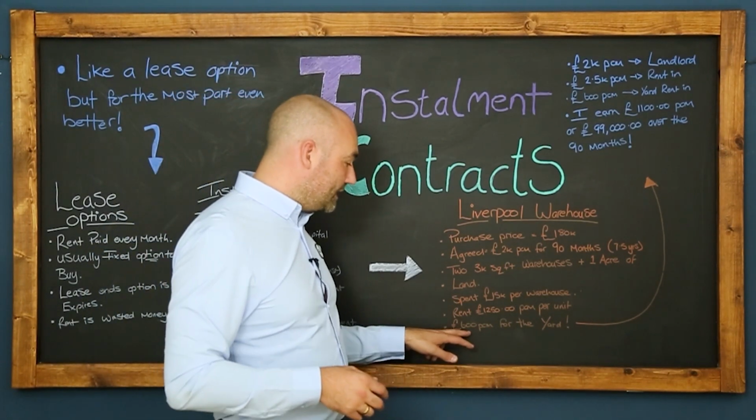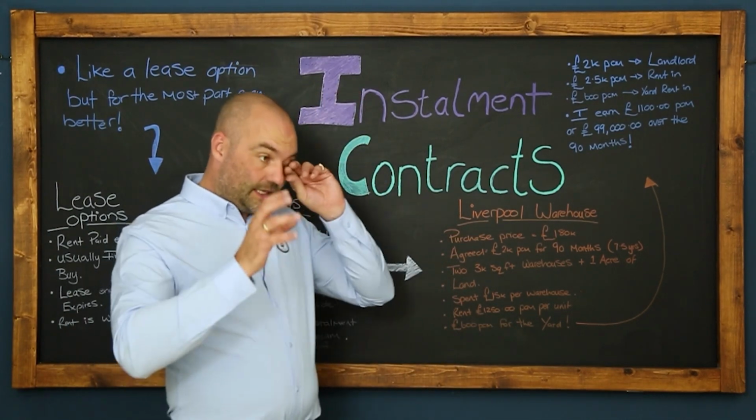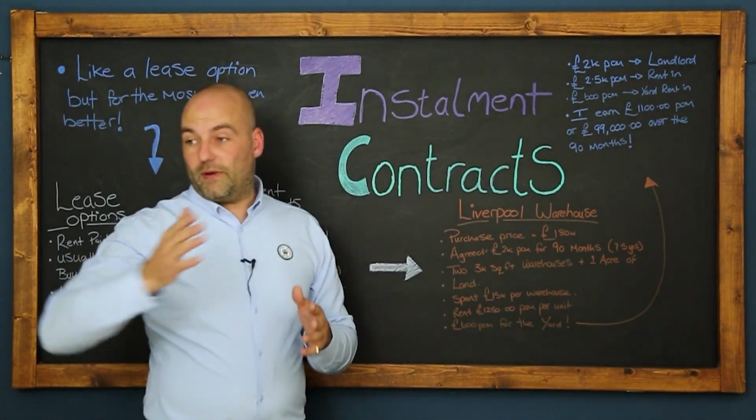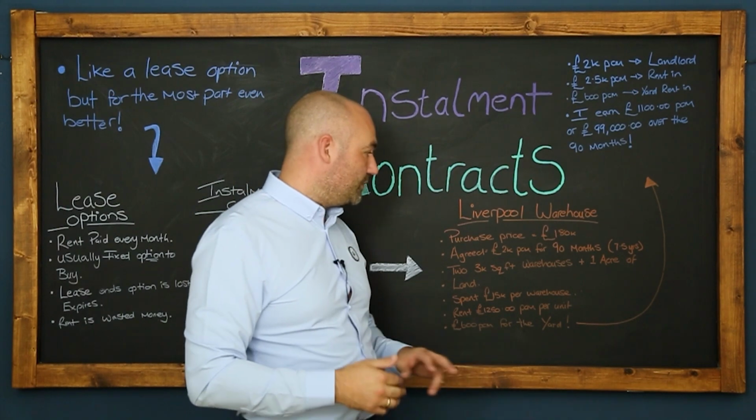I also then got £600 for the yard. So I told the two guys with the two different businesses that rented the units, you can have a little bit of the frontage where you can park your vehicles and that sort of thing, but the rest of the yard is mine and I'm going to be using it. And then I rented it out for £600.